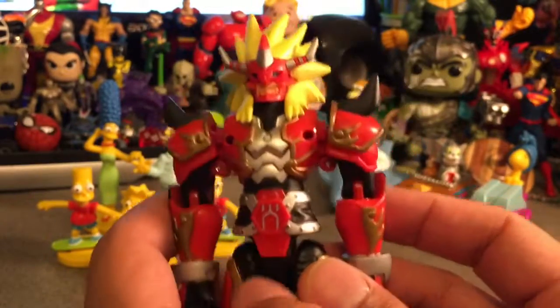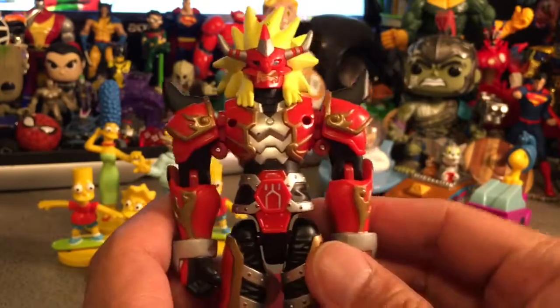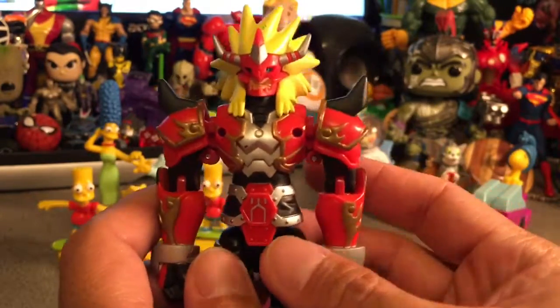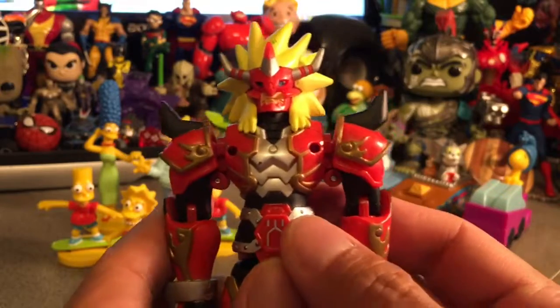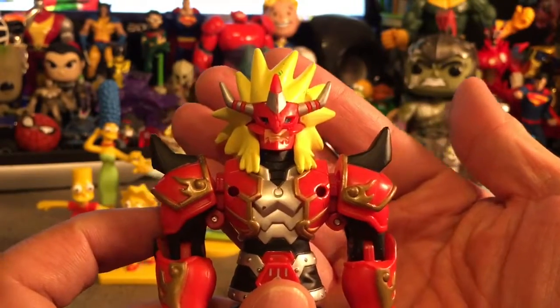I'm getting more and more exposed to different kinds of cartoon and anime series as I collect more. This one is actually from a series I've never collected from before: the Digimon series. This guy is a 6.5-inch Bandai figure from 2002. His name is Agunimon, and he has this really cool lion's mane, very reminiscent of Dragon Ball Z.